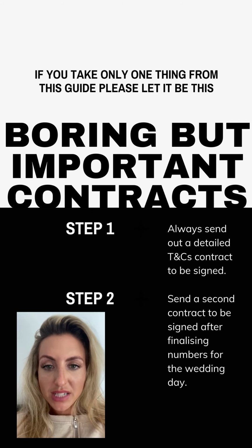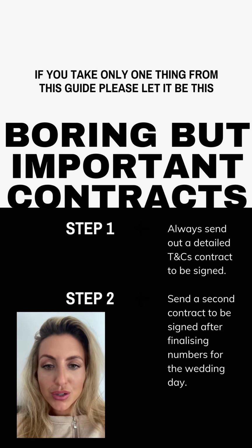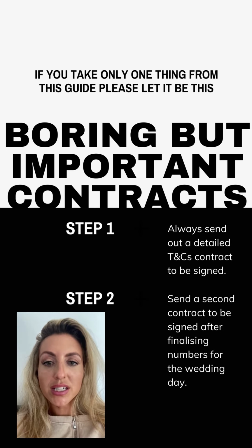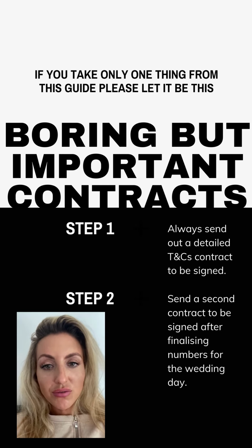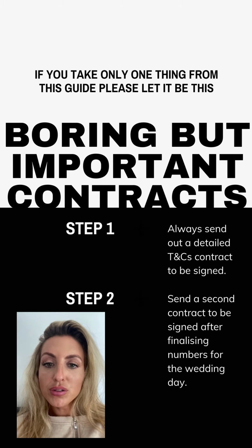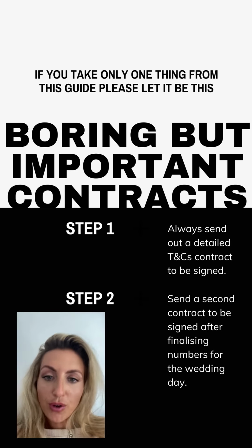If you only take one piece of advice from this guide, please let this be it. Do not do a wedding booking without a signed terms and conditions. This is a contract between yourself and the bride, which is signed by the bride, so everyone knows what is expected of each other. This is really important. You can either write one up yourself by looking at other people's and making it similar to your service, or I would strongly advise you get a solicitor to write one up for you.